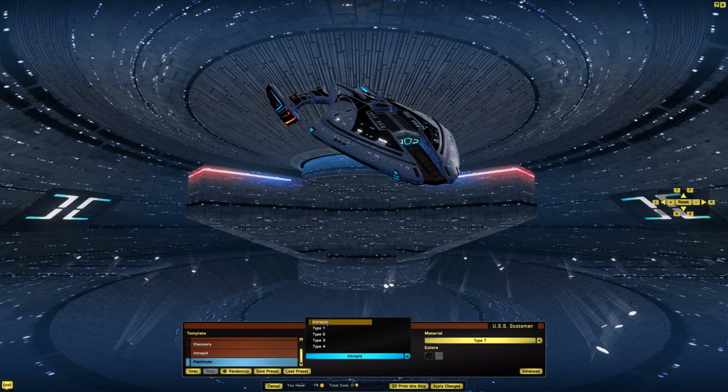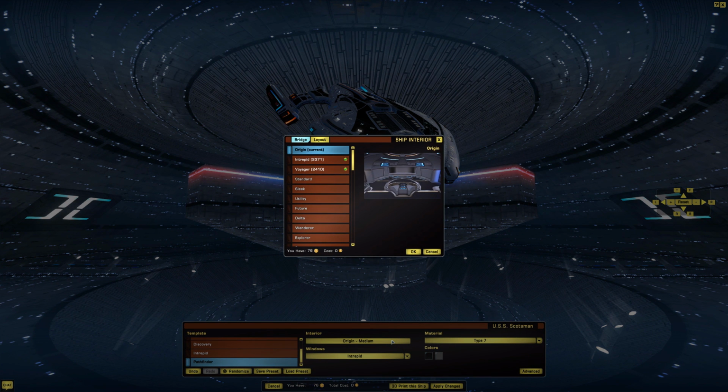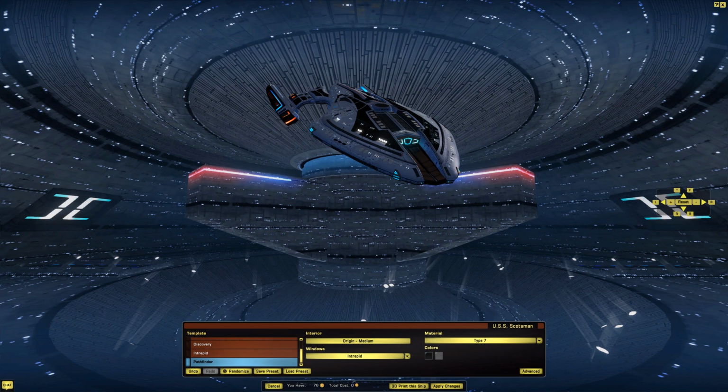We had a weird bug last time where... Okay, no, it's not happening this time. So Intrepid Type 1, Type 2, Type 3, and Type 4, but we'll put it back on the Intrepid. If you buy the ship by itself, it does not come with the interior, but there is a bundle where you can get the ship and the interior, which comes with the Intrepid and the Voyager interior. But if you just buy the ship by itself, it just comes with the Origin bridge interior.